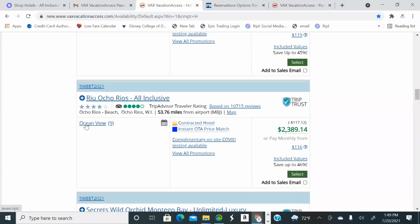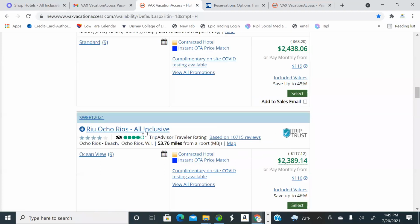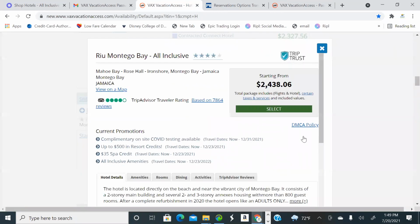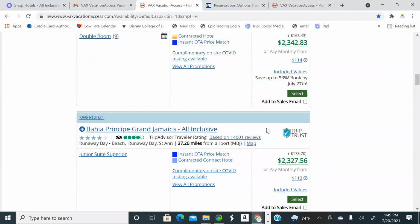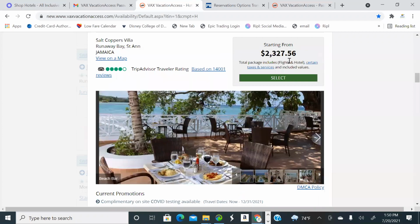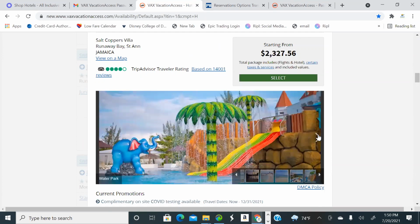Okay, let's look at this. So this one's ocean view, perfect. Let's take a look at it first. Oh, that's in Ocho Rios. So pay attention, I'm going to Montego Bay, so I don't want that one. It's a little too plain. Let's look at this Bahia. Ooh, that's nice. Oh, perfect. Look at this price point. That's a good price, and it's pretty decent for this price. That's great.